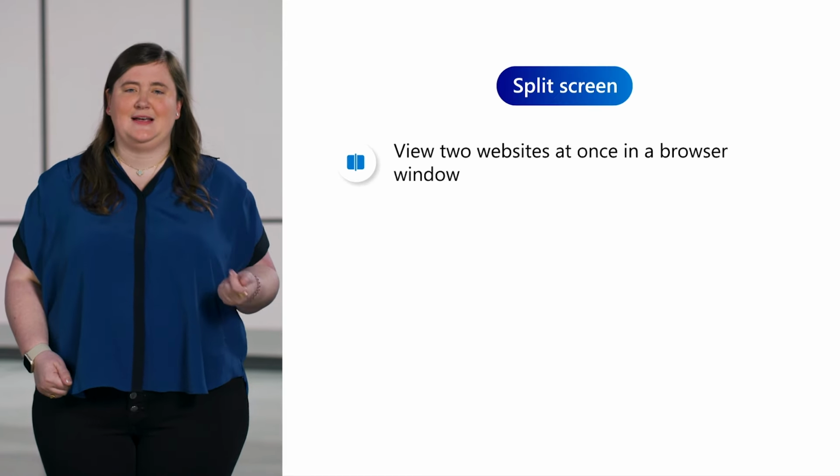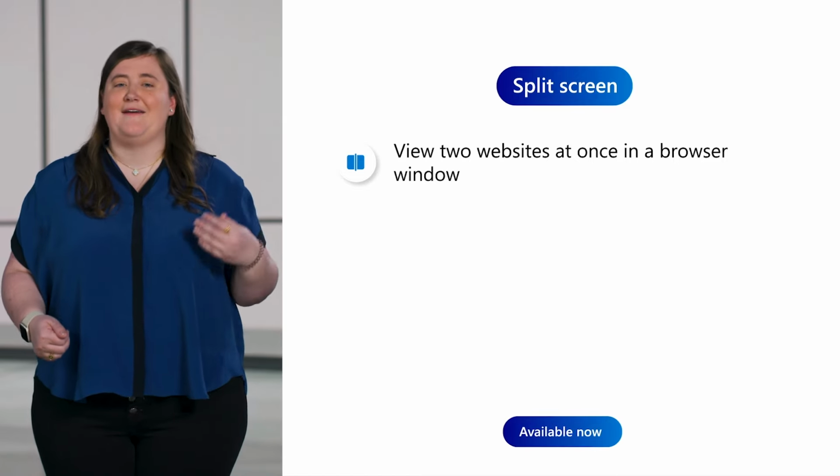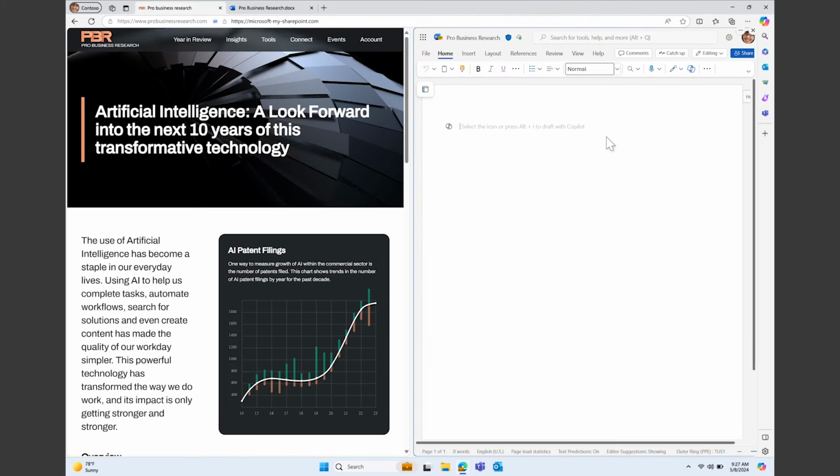Another way we're improving tab management in Edge is with split screen. Tired of clicking back and forth between two tabs you want to compare? We got you covered. With split screen, you can view two tabs at once within the same browser window, so you can easily view them without having to manually put them side by side. All you have to do is click the split screen button at the top right of the browser and select two tabs you want to view together.